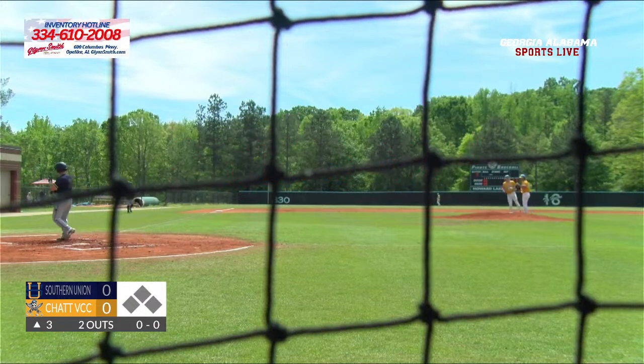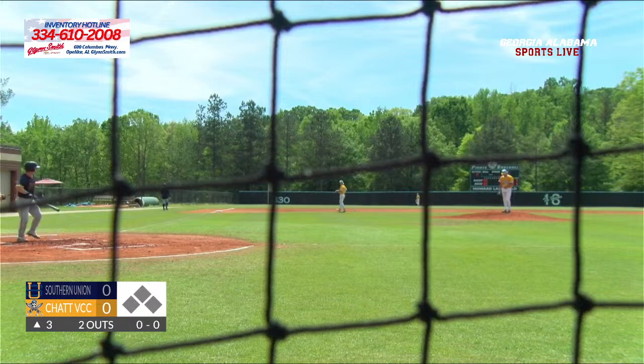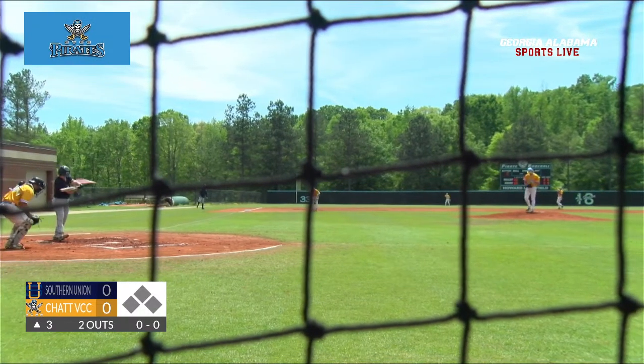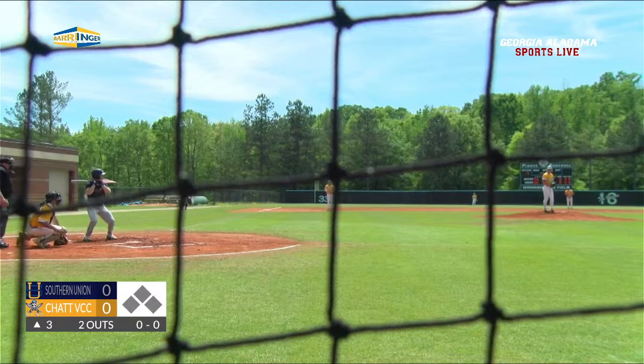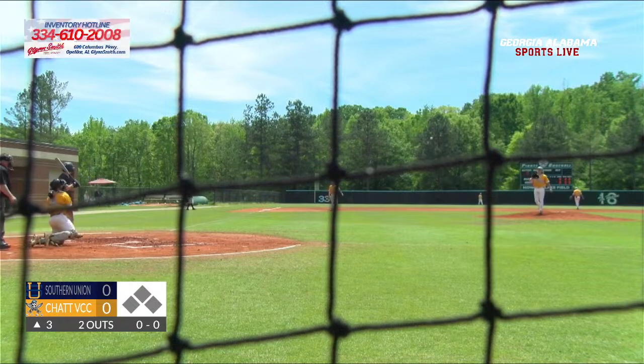Welcome back to the ball game here for the top of the third inning. Jaden Todd will get things started for the Bison. Two hits on the day for Southern Union, but neither runner advanced past first base. Nobody in the game as a whole has reached second. Will Turner on the mound for the Pirates. Winds and he fires. That one's in there for strike one.